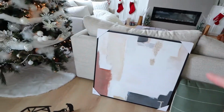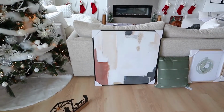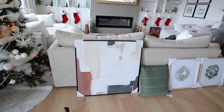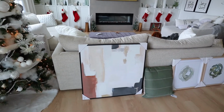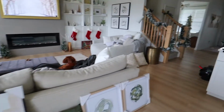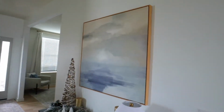I got this picture. It was $90. I think I got like 10% off. They had a few more that were the same kind of style, but a little different. Like one I saw had more dark on it. So if I got another one of those, it might look good side by side. I was contemplating maybe changing this one out.